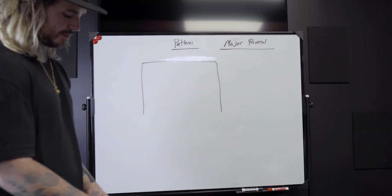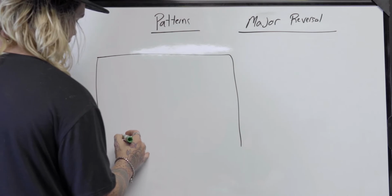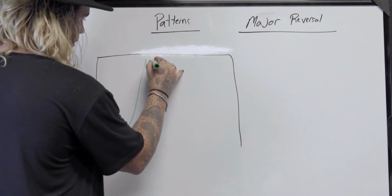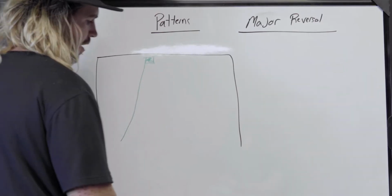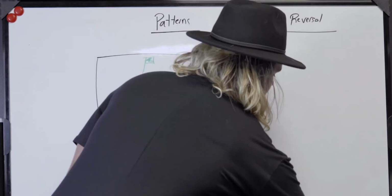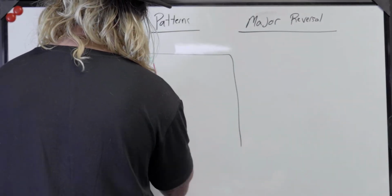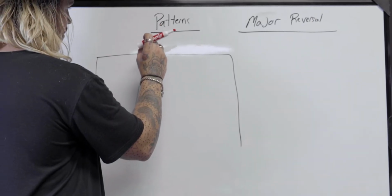But let's say we have some momentum to the upside, and then we get some nice candles coming down. You have that, and then you get some nice candles coming down. So this is obviously a high, right?